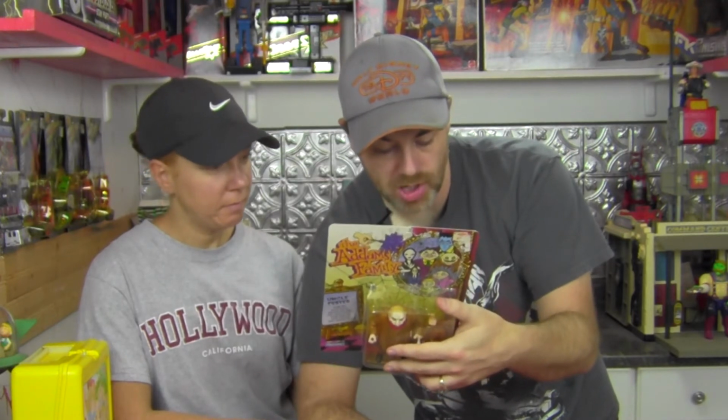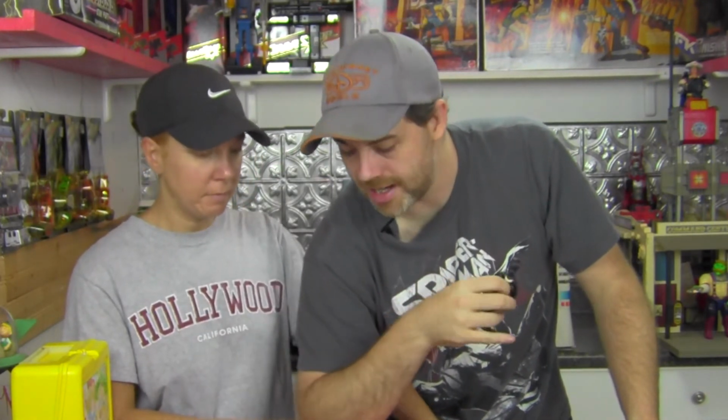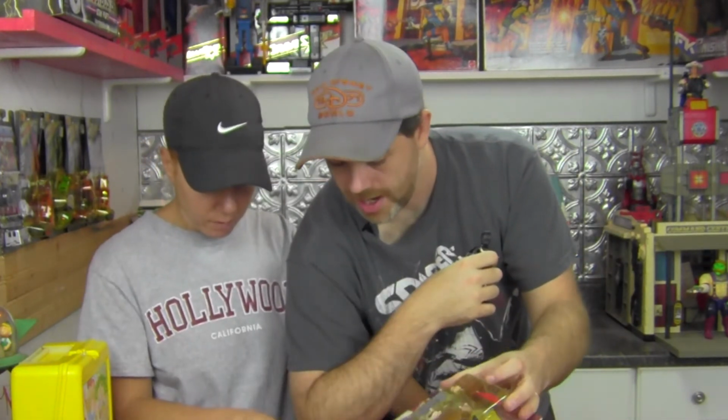But Morticia came with a Thing holding like a little stump of stuff, so I'm not too concerned about the accessory for Morticia. Haven't decided if I'm going to open these. I probably will because they're kind of yellowed. Yeah, the cards are kind of yellowed. This one's starting to. Yeah, they're starting to peel.